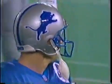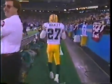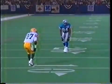I'll tell you, Buckley showed some great speed there, Jim. He overtook the ball after it was in the air, and that was a big interception. And that will stop the drive for the Detroit Lions on a big defensive play by the Packers.